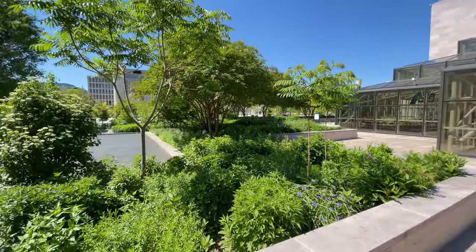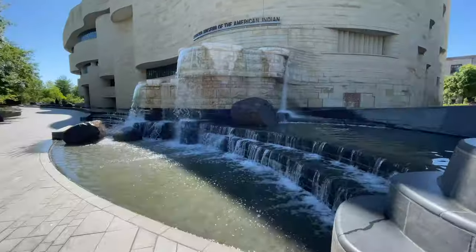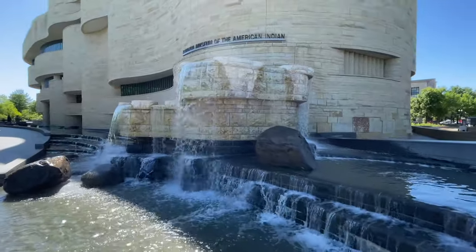One such Smithsonian museum is going to be the Smithsonian Gardens right here in the National Mall. If you guys want to explore the history of Native Americans in America, you can come over here to the Native American Museum right here in the National Mall.